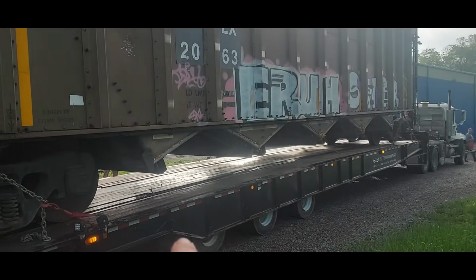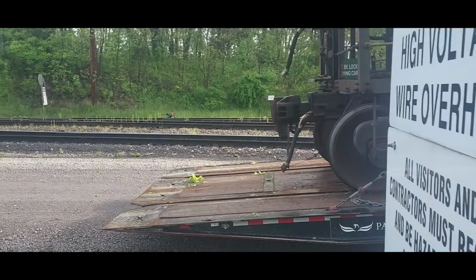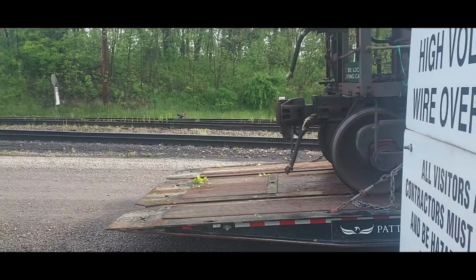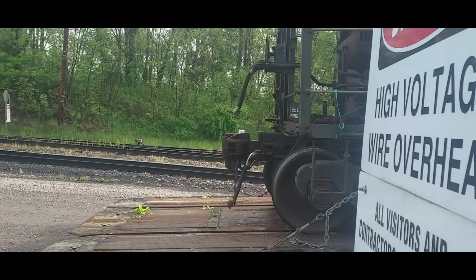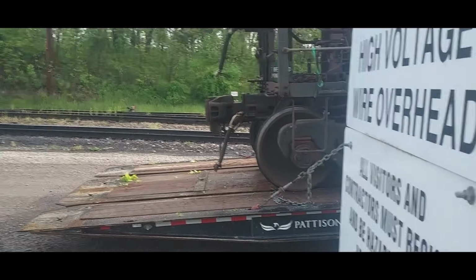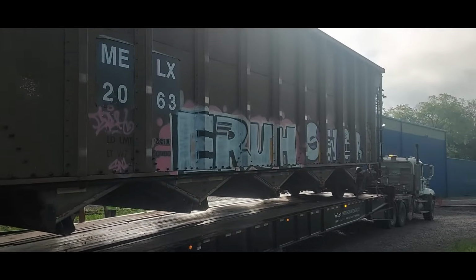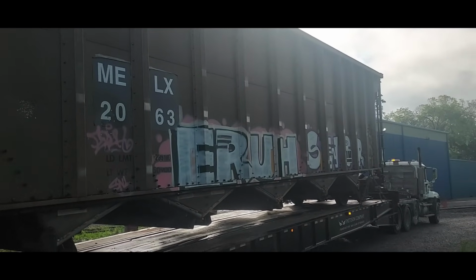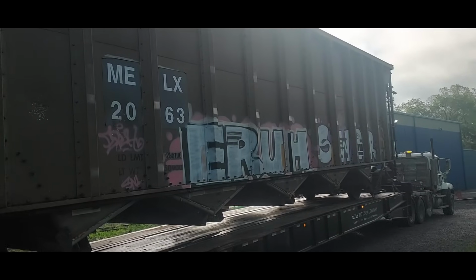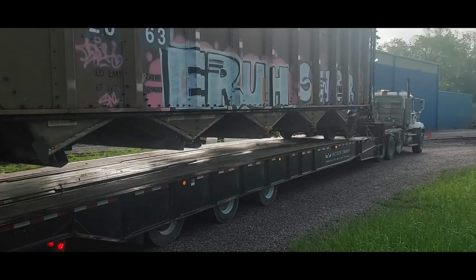That trailer's sliding out there. I don't know why. Surely they're not going to unload it on here. I don't know what's going on with this. We'll find out. Got some graffiti on them. Okay.